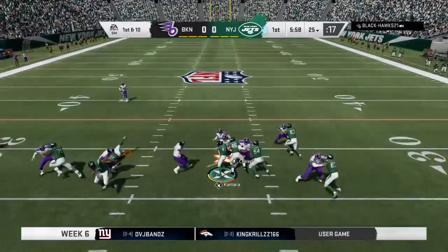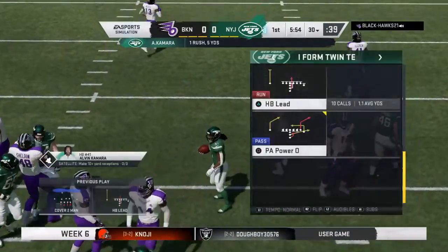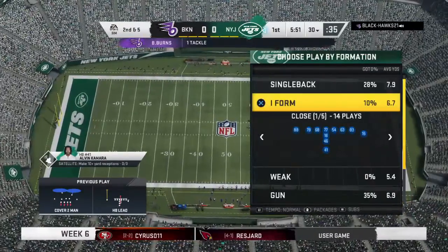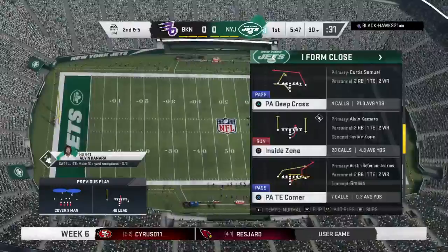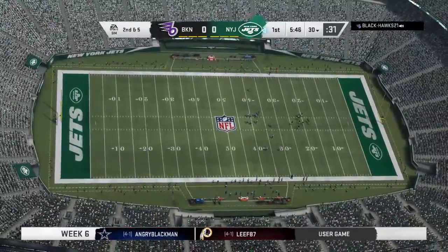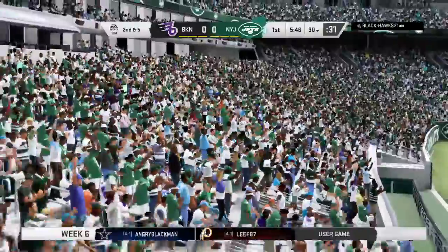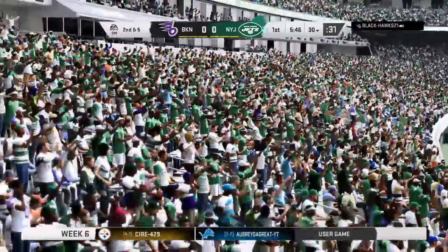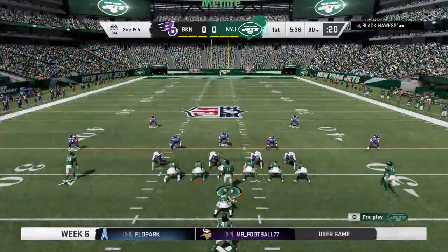A first carry now. This is Alvin Kamara. And he'll get this from the 25 to the 30 for a pickup of 5. Well, I think that's what they're going to need to do here in the first half. You've got to take some pressure off of this young quarterback, and no better way to do it than to establish the running game early. At the 30-yard line. The first down run got 5.